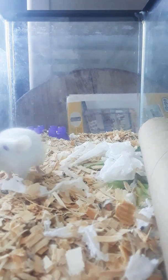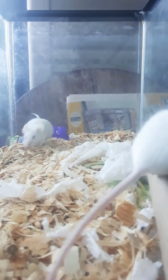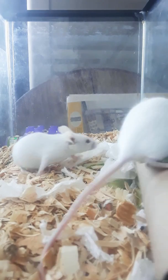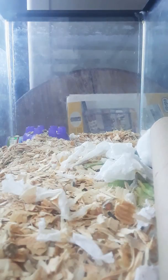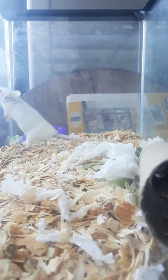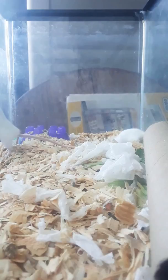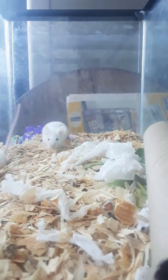So, the mice haven't given birth, but they've gotten fatter, and they've been going like maniacs. As you can see, they're running around. Do not give them a wheel, because if you give them a wheel and they give birth, they will definitely run on the wheel, but the babies will still be stuck onto the female. If she runs on a wheel, it could hurt the babies, so do not give that.